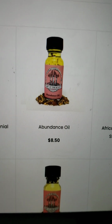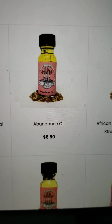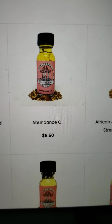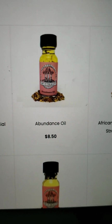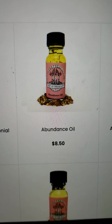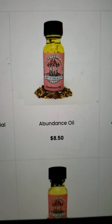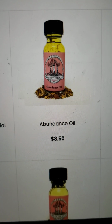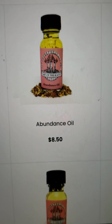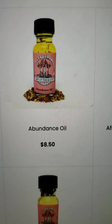So the first one I'm going to talk about is their abundance oil. When I purchased this oil, like all of the other money oils from Art of the Root, I had to mix it with their other money oils in order to see any kind of results from it, because with me, their money oils, I'll put it that way, I have less success. I have more success with the love and the attraction oils or sexual oils from the company. But yeah, this is their abundance oil, and I had to mix that with their other money oils in order for it to bring forth abundance.